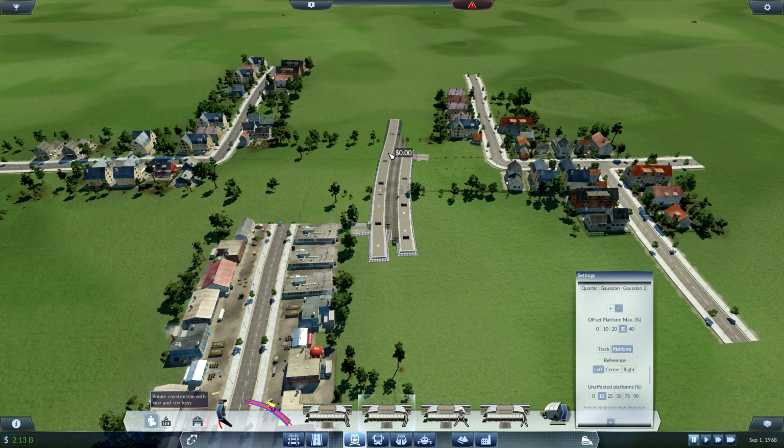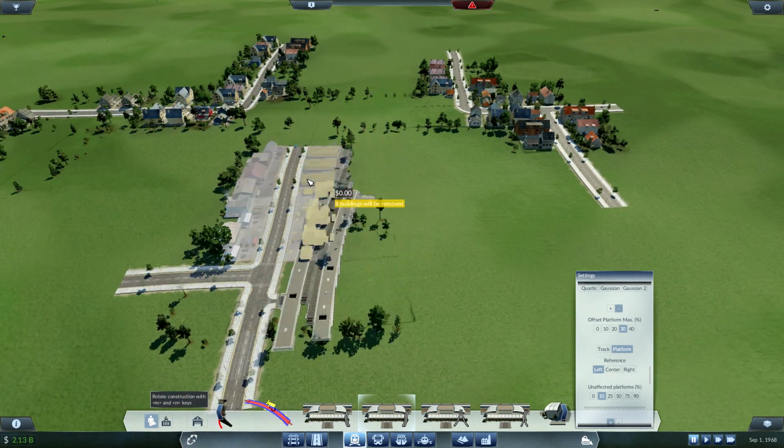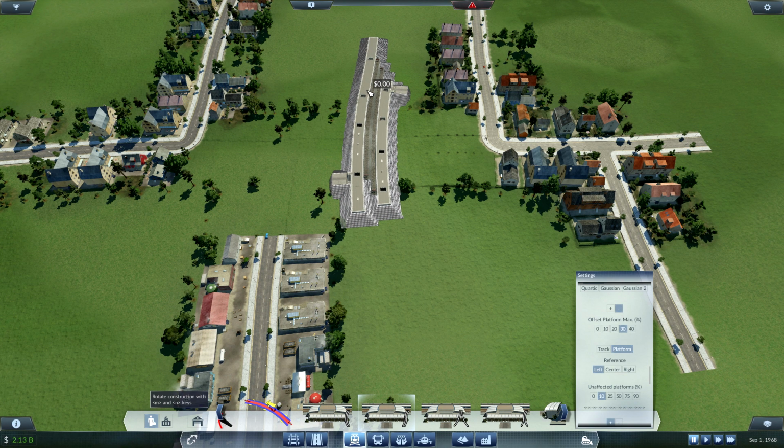We're going to page up with this because I want to make the bridge the other side. There's a road going underneath it on the south side of the station. So if we page that up, and the parking area does raise up from the bridge.